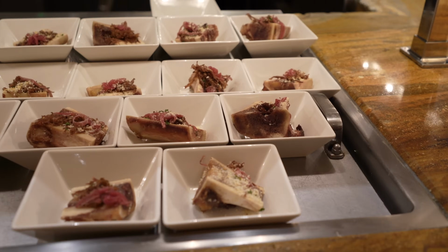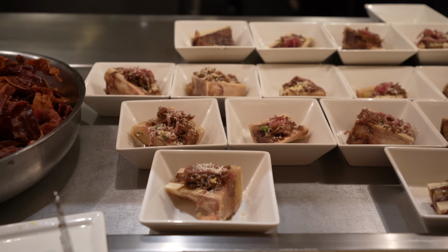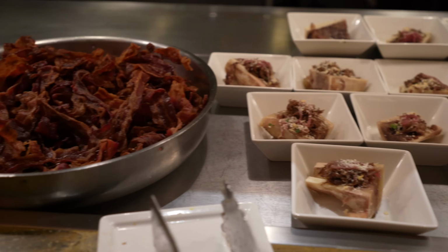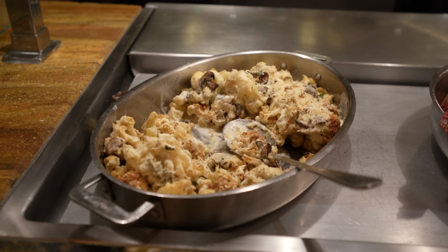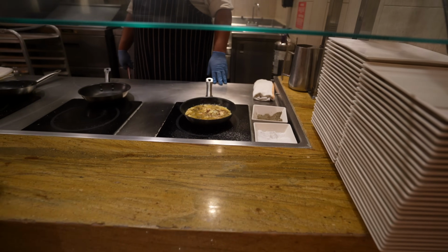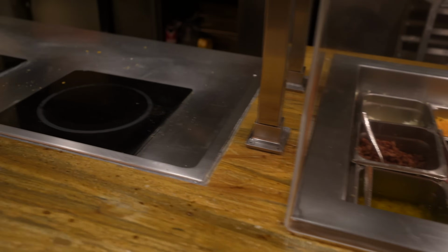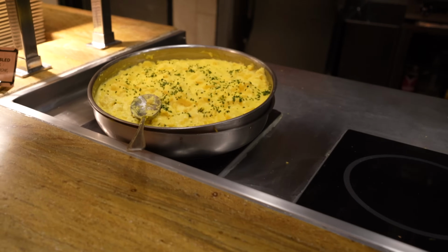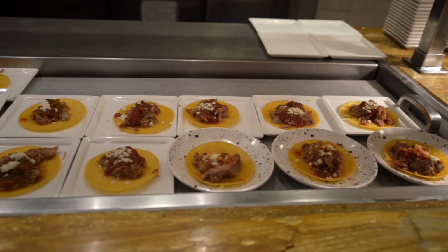Alright, got one of the top hitters right here, the bone marrow. A lot of people like the bone marrow here. Short rib, pickled onion, lemon, gremolata, latte. Applewood smoked bacon, cauliflower gratin. Fresh omelet station. So just a fresh omelet station. Got some sides for you to put on your omelets. Scrambled eggs, basic. Some pork carnitas tacos right here. Ooh, gotta come back for these.